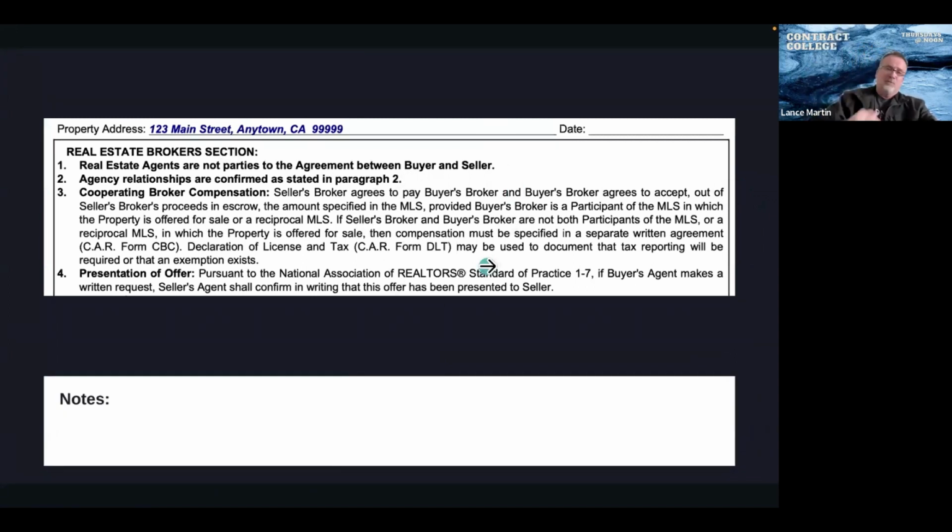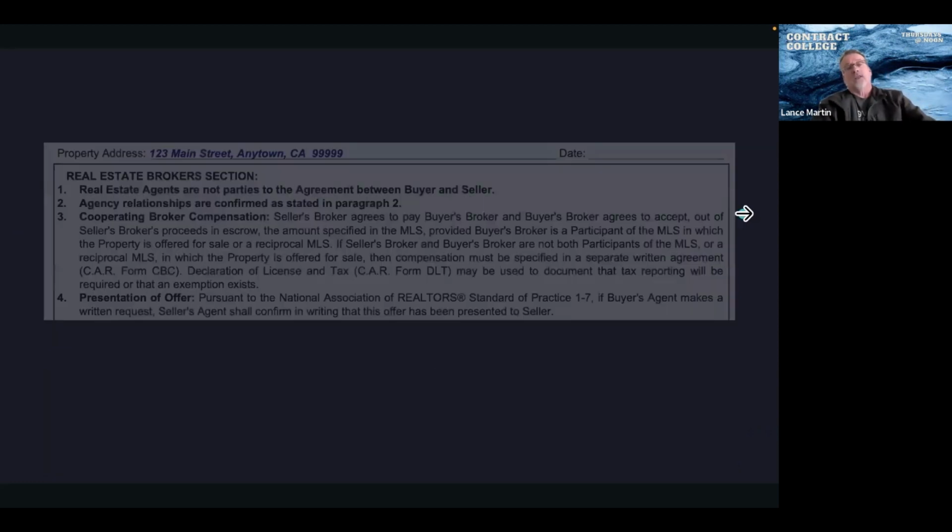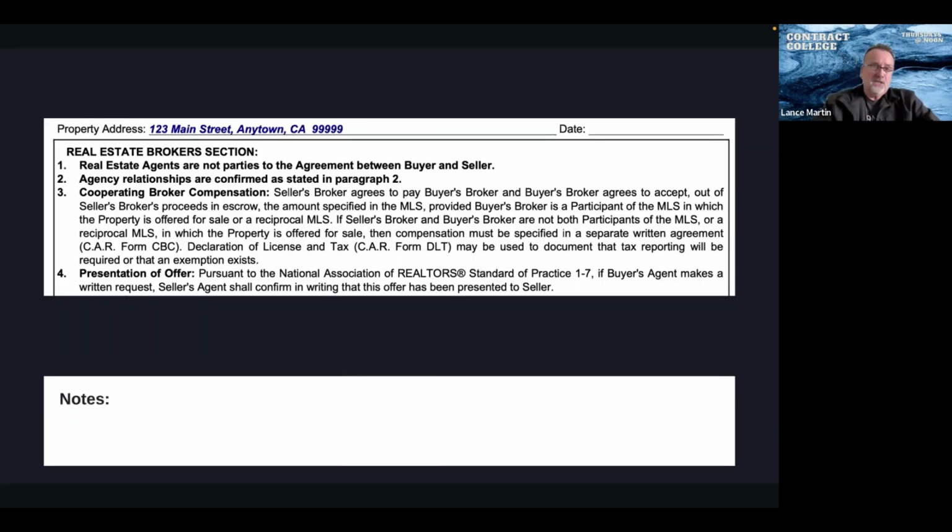So we're now at the top of page 16, right? Hold on a minute. It's the bottom of page 15 is where the seller signs. Now we're on the last page, top of page 16, real estate broker section. Agents are not parties to the contract. Fair enough. The agency relationship has been confirmed in paragraph 2. I represent the seller. You represent the buyer. Cooperating brokers compensation is dealt with in a separate agreement.